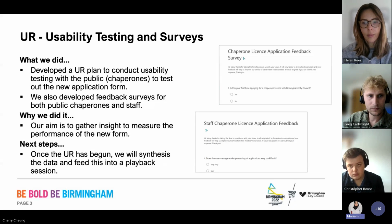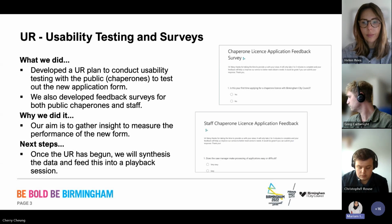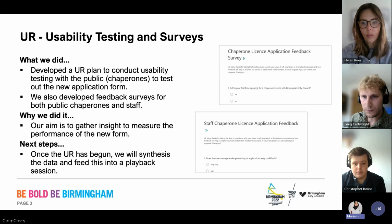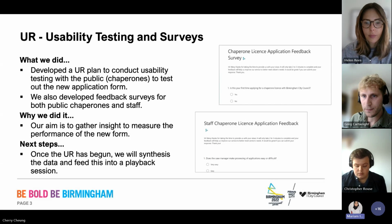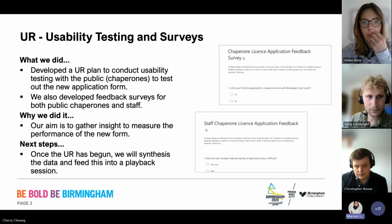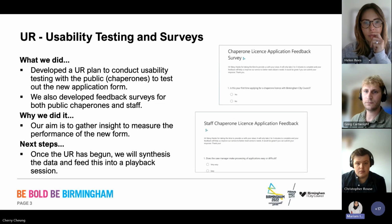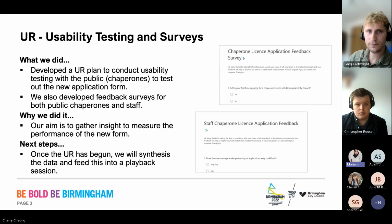We will also be doing the same with the staff, so the staff who are dealing with the chaperone applications that are coming in. The idea really is to see how the staff are managing with the case management system from a back office perspective, how they're able to navigate and manage the application flows that are coming through, if they're gathering all the information that is required of the chaperones, and seeing how they're able to manage the case flows and such. So that's the idea. It's been a long process, and the chaperones have now been done, so it's a good idea to keep on top of the performance of it.